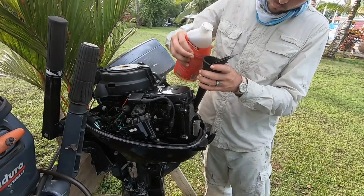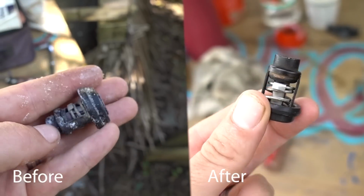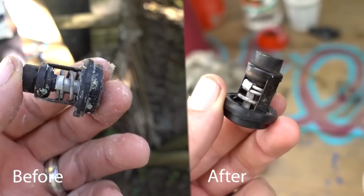Okay, so the last thing that we gotta do is put the thermostat back in, and it is a lot cleaner. I don't know if that growth and buildup will affect the thermostat over time, but I've done this before, and soaking it in vinegar overnight just gets this thing super, super clean.